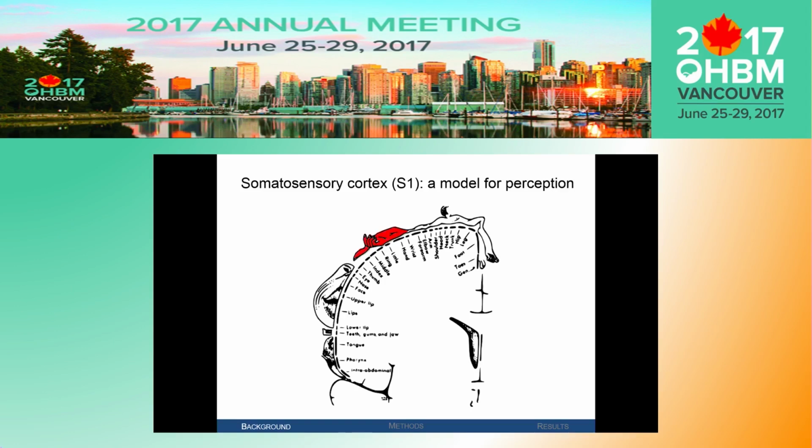It's a region which is massively overrepresented in primary somatosensory cortex due to its dense peripheral innervation, and is therefore an ideal model or target region in which to investigate how perception maps back to the organization of the cortex.